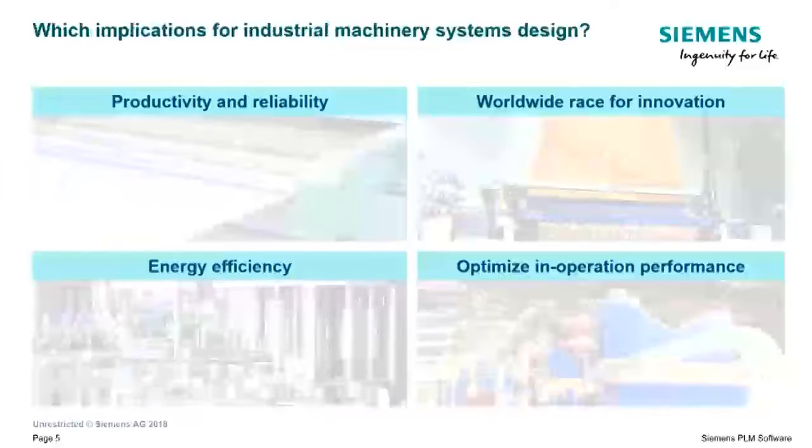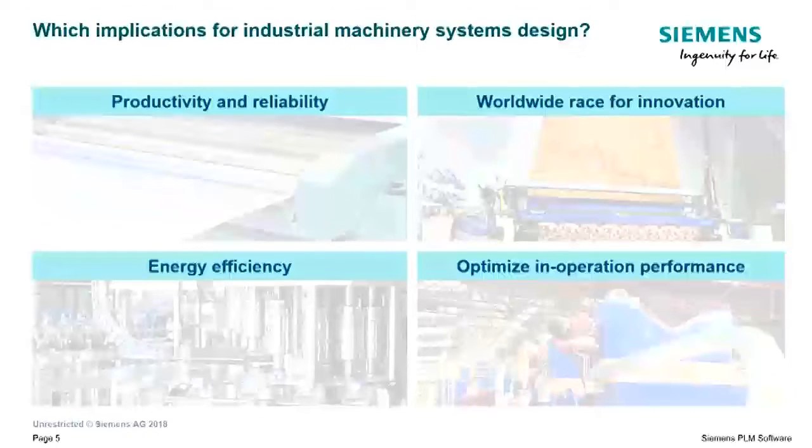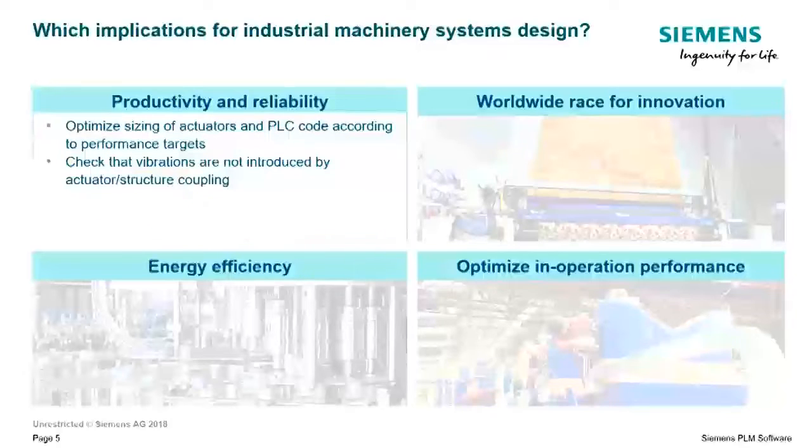So this is a whole bunch of challenges that industrial machinery manufacturers need to tackle now, and it implies an evolution of the development process. In order to make sure that the machine under development offers good productivity and reliability, manufacturers have to optimize the sizing of the different subsystems, for example, the actuators or heating or cooling system and control system at the same time, according to the performance target. But at the same time, we need to make sure that we do not compromise reliability, for example, avoiding introducing vibration in the actuator structure coupling due to changes in the subsystem dynamics.